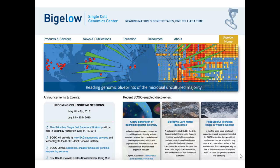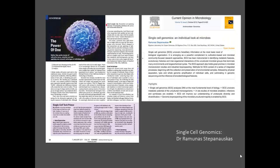This is now a world-class facility for doing single-cell genomics, and it's enabling us to do a whole range of new discoveries that you could read about on the website there. And it's led by Dr. Ramunas Stepanauskas. And he's also conveying this through the scientific literature in terms of the breakthrough that this enables, not just for marine microorganisms, but essentially any microorganisms, including all the bacteria that live inside the guts of humans and other mammals, all of which has really important opportunities in advancing medicine as well.